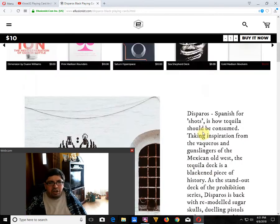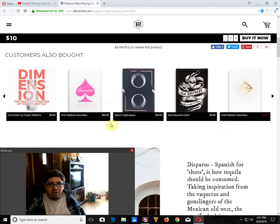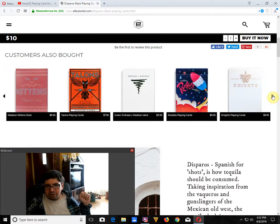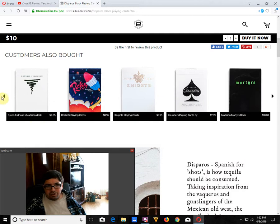And so far they've had Pink Rounders. They've had the Saturn Hyperspace, Sea Separate, that E deck. Now they got this one. It's getting out of hand. Not to mention, of course, some of the previous decks they had going into the end of last year.